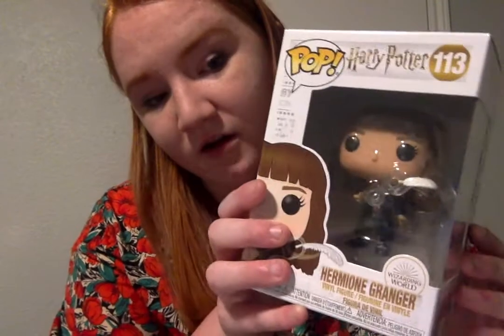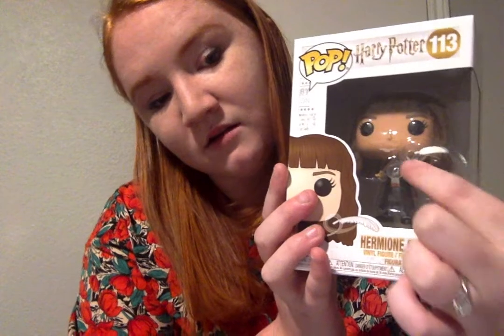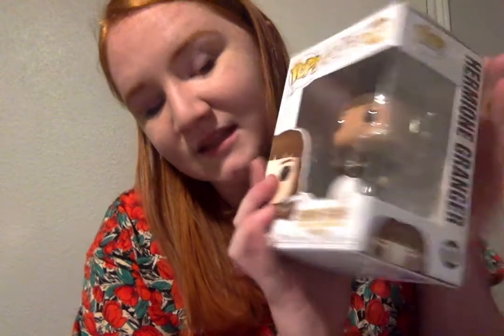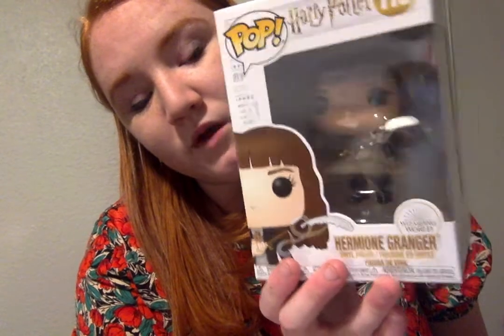Let's go. So, a newer Harry Potter Pop that I got was the new release of Hermione Granger. And it is her with the feather for Wingardium Leviosa. And she's just lifting the feather. They did such a neat detail with this little clear plastic that they used to make it look like the feather is floating. I just think she looks really nice in her traditional Hogwarts costume and robe. And I just love it. And I needed her because I didn't have Hermione yet.